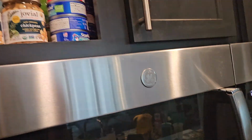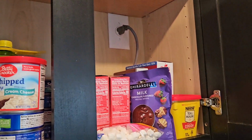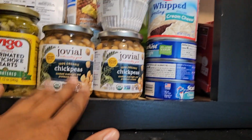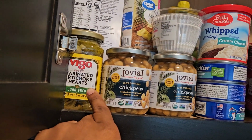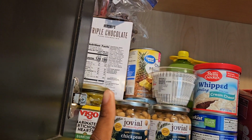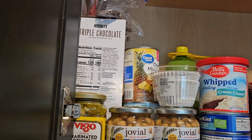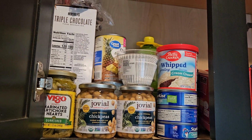All right. So in here, we got baking things on this side, and then that's baking too, but we don't really use this stuff, so I just put it on top. We have jarred chickpeas, jarred artichoke, and then the bigger brownie mix. We have brownie mix and cake mix over there, but the bigger one is right here. We're not really going to grab it until we have a huge party. Adora wants to have another get-together because of this.